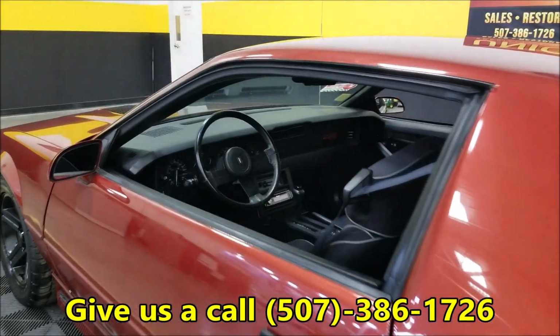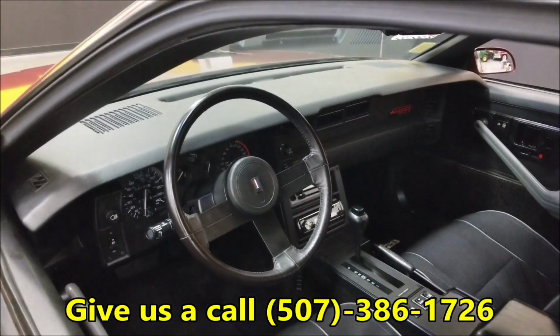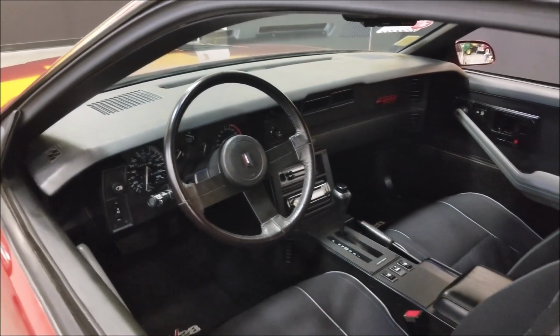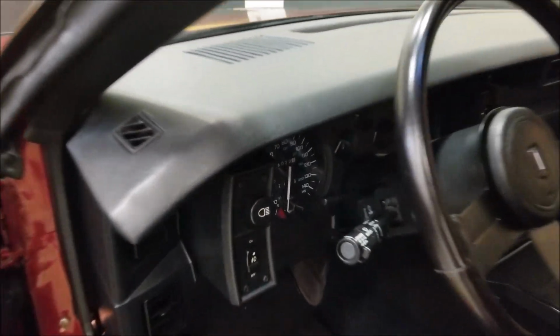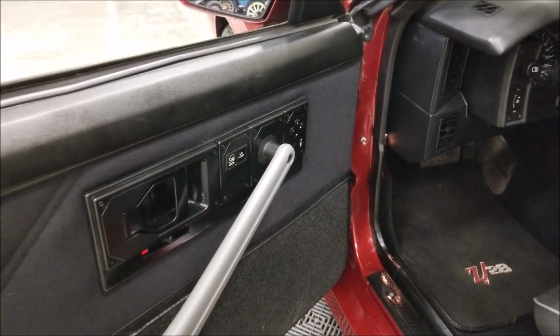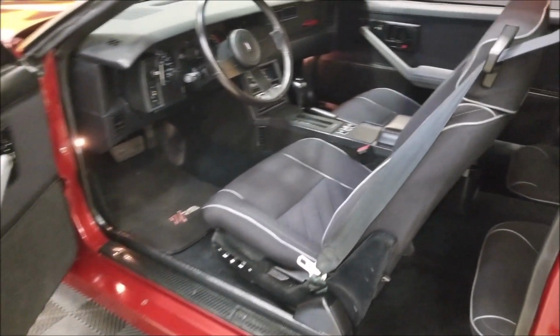All right. I think there's anything I'm missing to kind of tell you on this one. Interior, again, looks pretty stock with the exception of that aftermarket stereo. I believe it was a Pioneer. Let me pull these keys a second so you don't have to listen to that. All right, so power mirrors, power windows, power locks, power seat. And again, take a look.